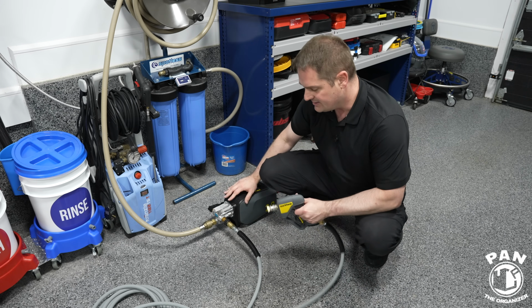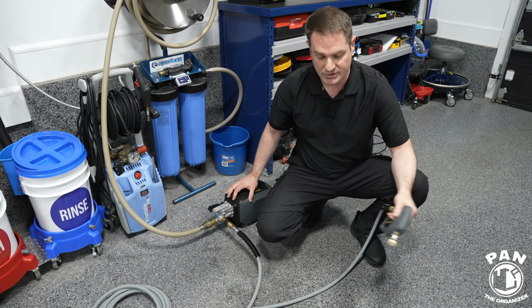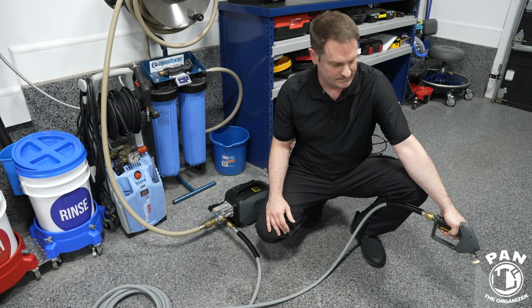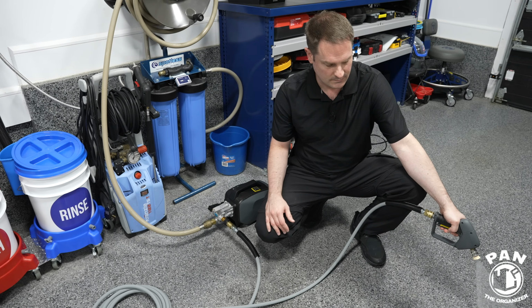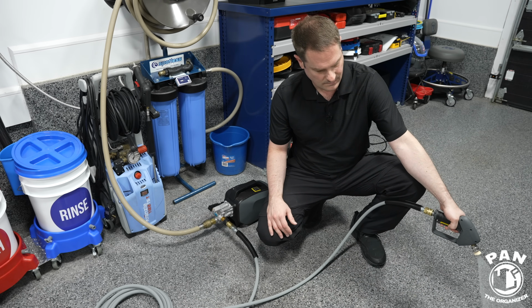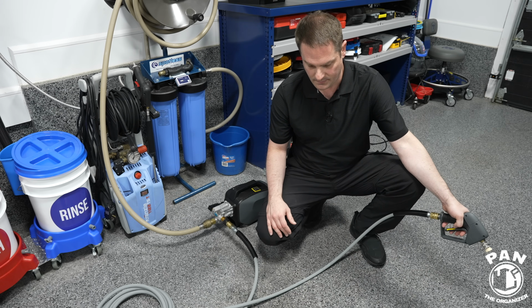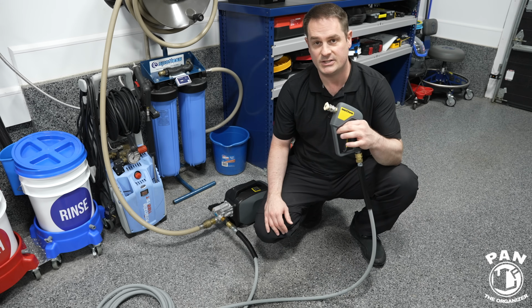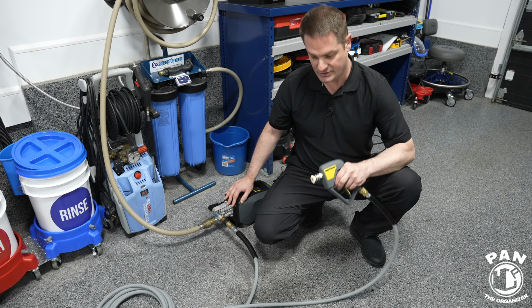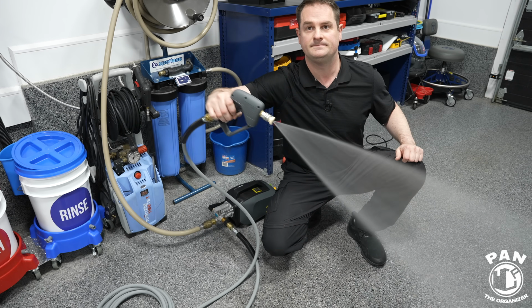So I'm gonna first start by being close to the pump. As you can see, I'm gonna activate the gun so you guys can kind of hear what the pump sounds like. So as soon as you release the trigger, the pump stops. So we really like that. And so you can see the water dispersion from the gun. Look at this.